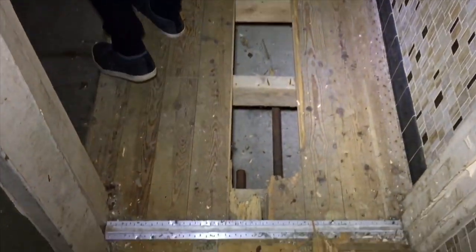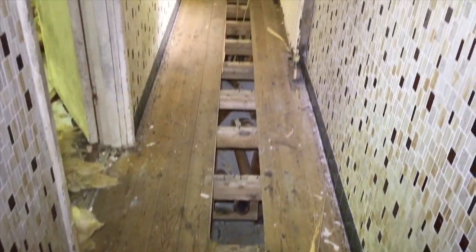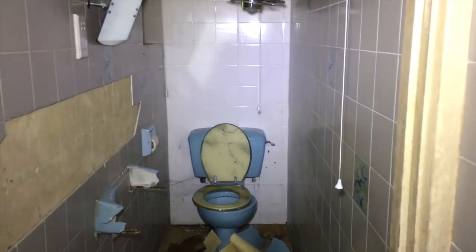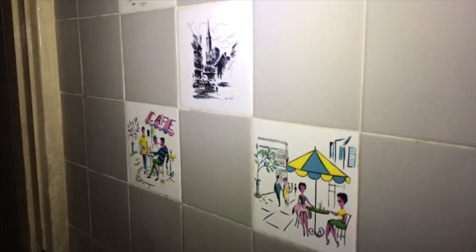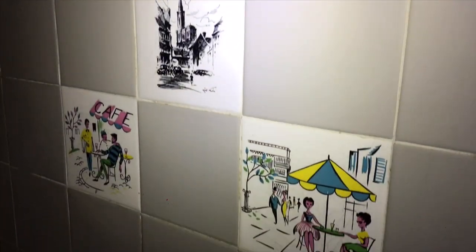And oh wow, as you can see, the floor has completely fallen through from the middle panel all the way up the hallway. There we are. So we're going to have to walk a little tiny bit across. What you got in there? Okay, so a toilet, smashed basin obviously, and some really cool tiles. Hang on, look at them, they're really cool. Quite random, they're the only five there, but yeah, so that's the bathroom.